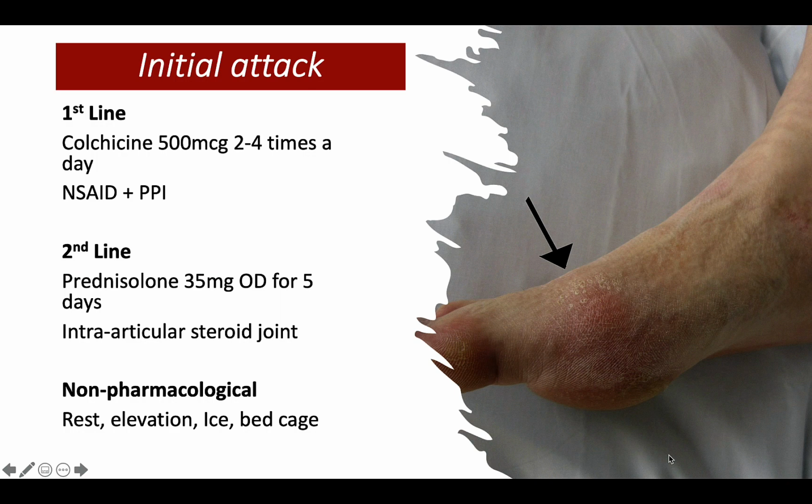Interestingly, it's still the gold standard to get a joint aspirate, but as you can well imagine, there's a whole number of false negatives due to poor technique. And never forget the non-pharmacological methods, especially as we're a lot over the phone, and you may have started some of the medication: simple rest, elevation, ice, and using a bed cage to protect the actual joint itself.